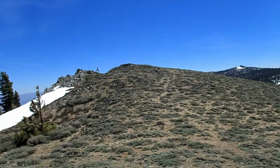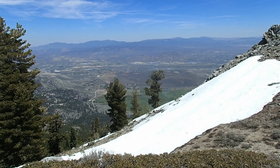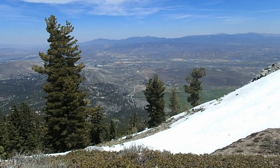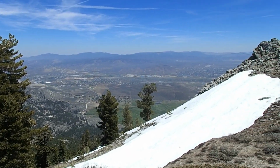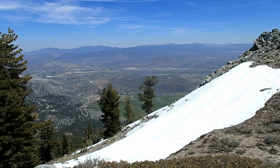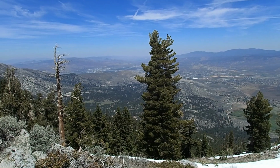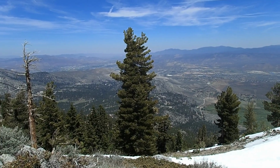Here we're at 8,500. Carson Valley down there. Quite green and lush, the ranch land still to this day. Definitely also quite suburban in manner too. And there's a couple urban centers under our gaze.